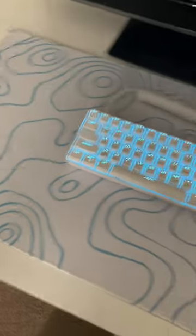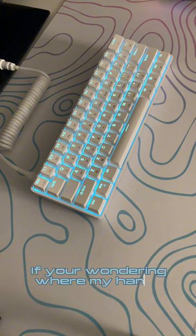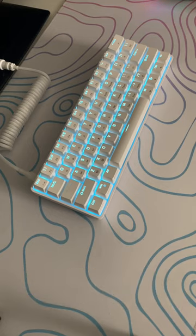So now that I have the keyboard all set up on my desk, I'm going to get the RGB strip lights out. Before I get the RGB strip light set up, I'll give you a quick keyboard sound test. Since it's quite boring to watch me put RGB strip lights on the back of my desk, I'll see you when I get done with that.